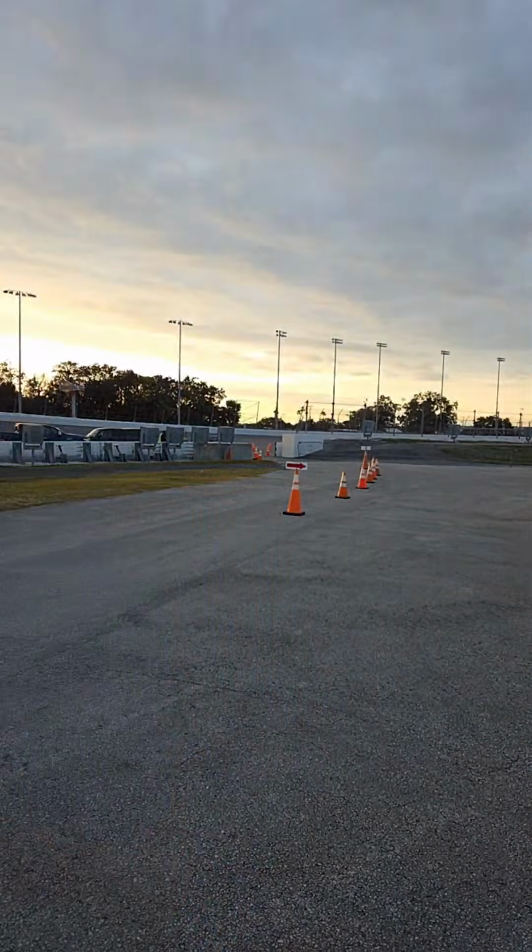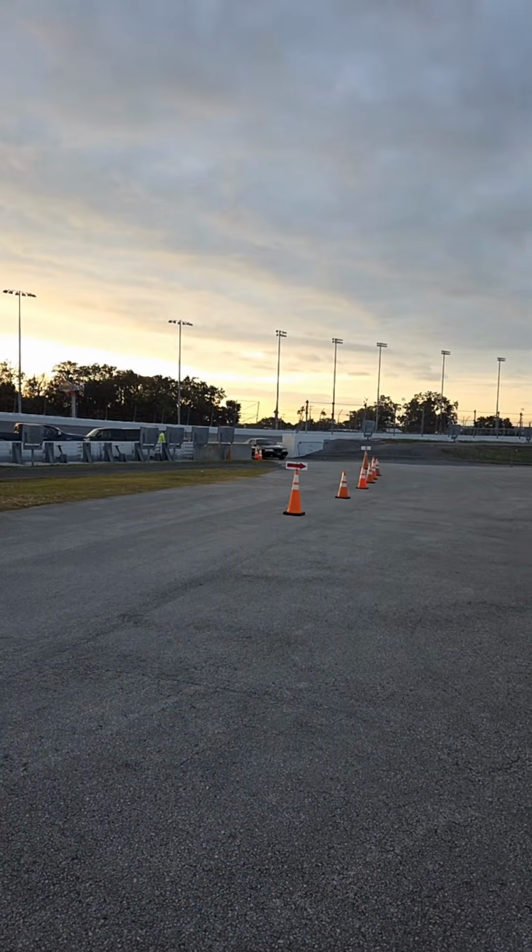That is a Mercury Capri with that chop. That is a Mustang.